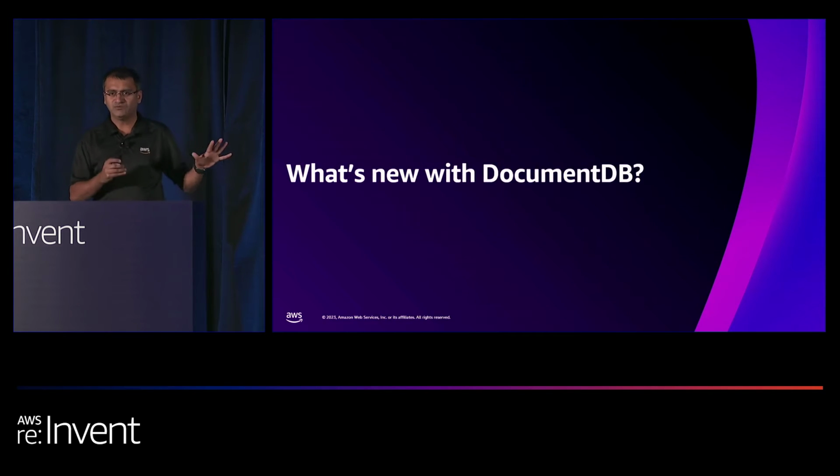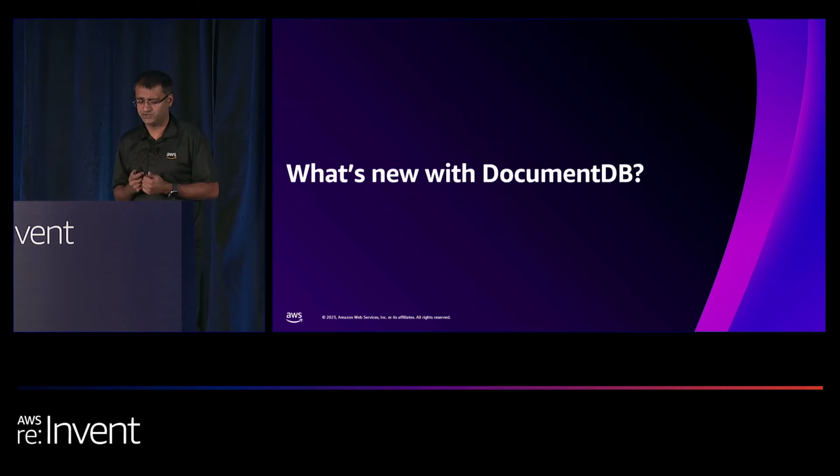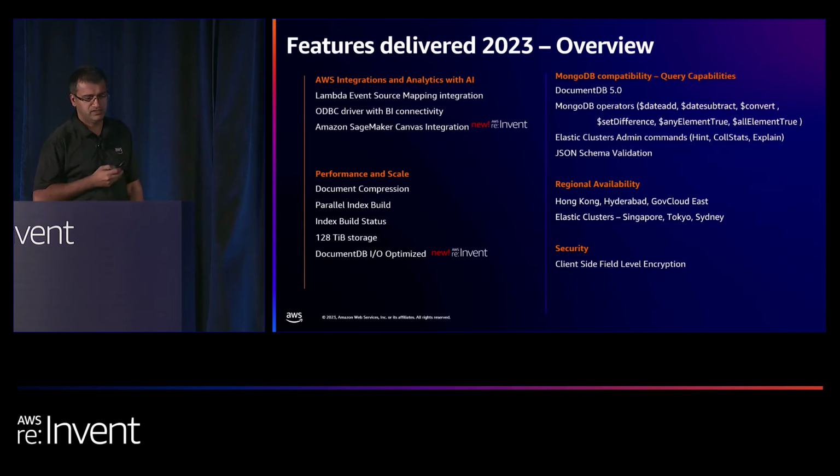So that was a good DocumentDB primer of what DocumentDB is. Now I want to cover what's new in DocumentDB, especially in 2023. So here's a list of features we've delivered in 2023. I'm not going to cover each of these right now. I'm going to cover each of these in detail in a slide. I just want to talk about the themes here, though.